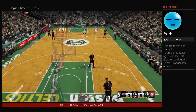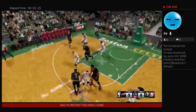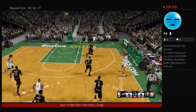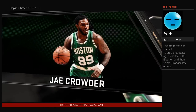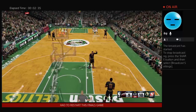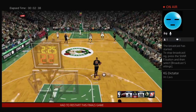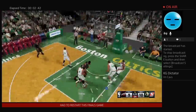Terrific steal to get it all started. And it's one thing to get the steal, but to so alertly turn it into a transition opportunity, even better. Finishes the break with a slam. The defense to start and ignite that play was terrific, and I love the fact that they attacked early in the shot clock. And really look for them now to be even more aggressive on the defensive side. Try to come up with a few more steals.